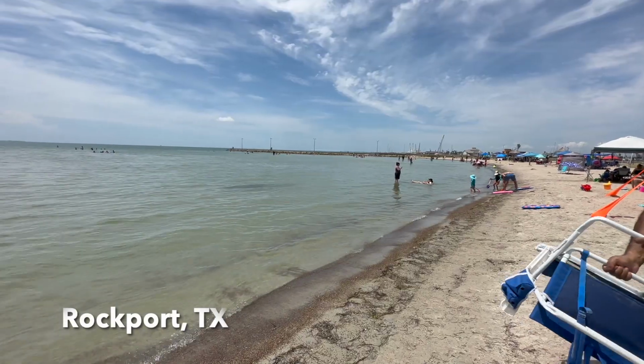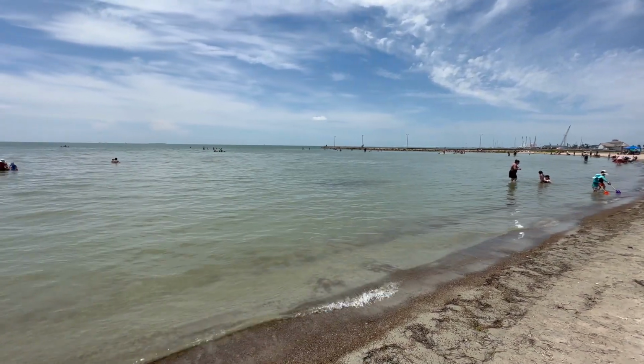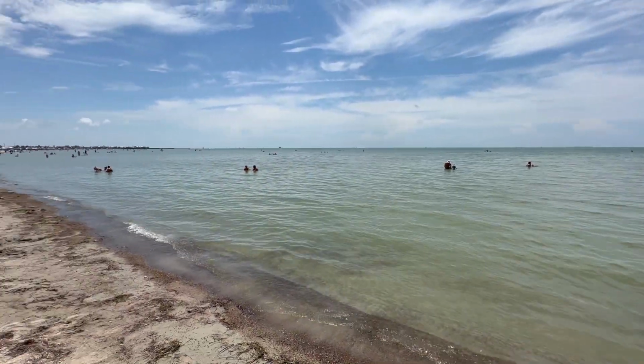We stopped at Rockport on the way home. This was my first time at Rockport and I was really impressed by how calm the water was. I'll have to come back and make a separate video on Rockport next time.